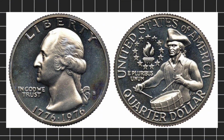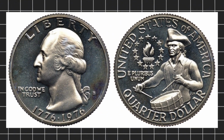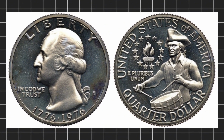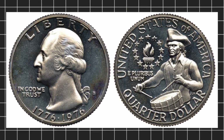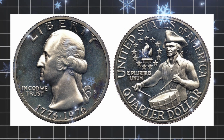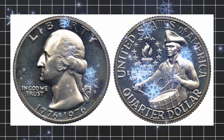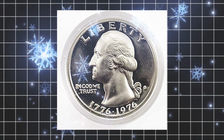Let's start with Philadelphia. Over 809 million quarters were struck there in clad composition. In mint state 66 or 67, these typically sell for around $50. But anything graded MS-68 is a whole different story. Few exist, and PCGS estimates one example at $2,750, and that's just an estimate. If it ever hits the auction block, expect fireworks.